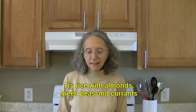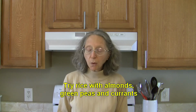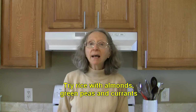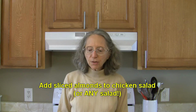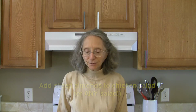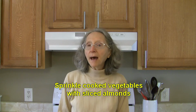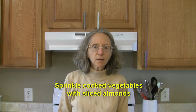How about a tasty cold or even room temperature type salad with some cooked rice, almonds, frozen and thawed green peas, and some currants? This sounds different, doesn't it? It sounds really good. Try adding some sliced almonds to your favorite chicken salad, or any salad for that matter. For some added crunch and flavor and healthy fats, try sprinkling some cooked vegetables with sliced almonds.